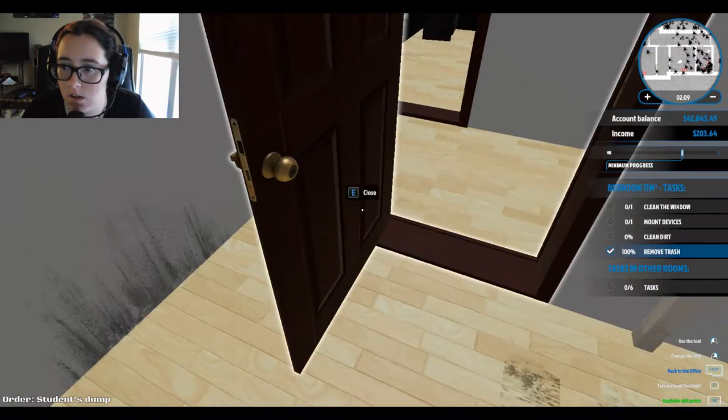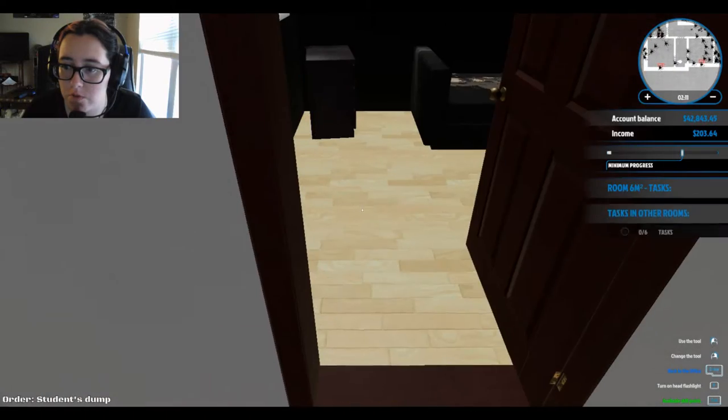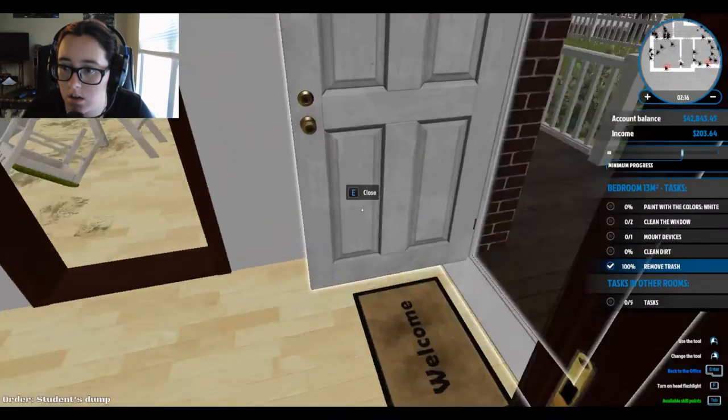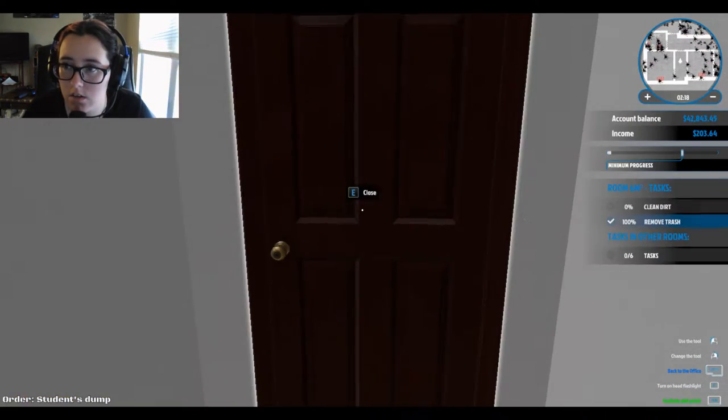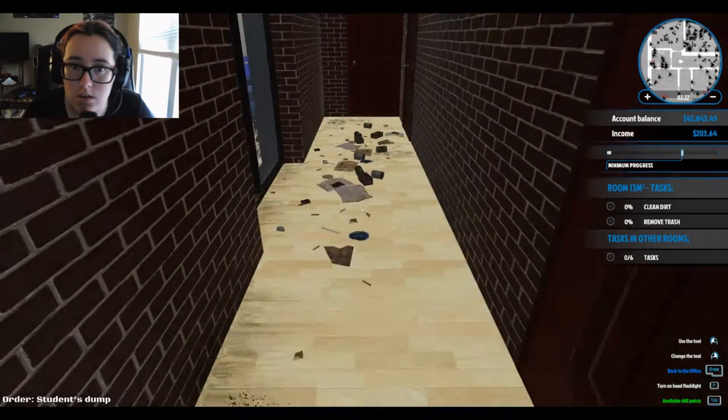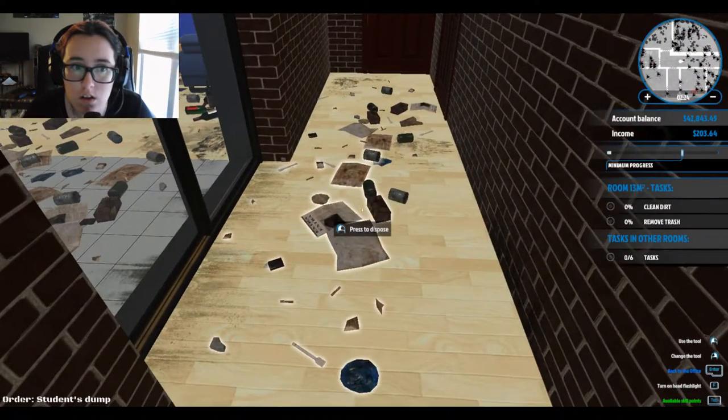Dude. I think that's all the trash. Trash removed in here. Trash removed in here. Yep. Okay. What the fuck is that noise? Is that water running?